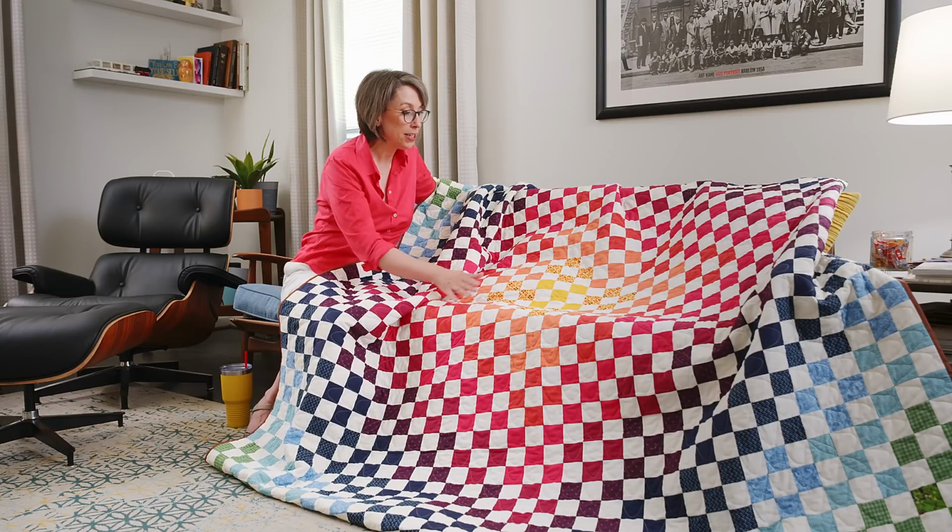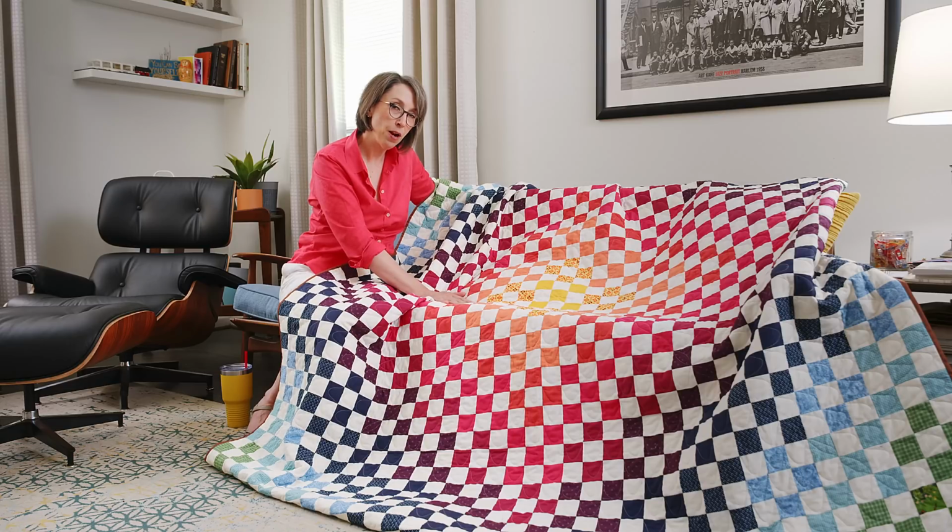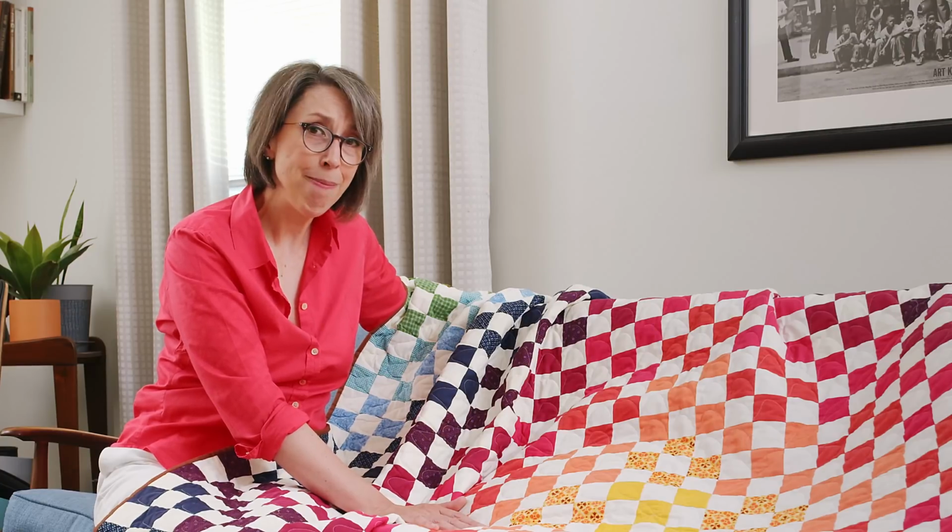And so what I try to do, you start on these projects and you think you've got it licked, and then you get into it and it's like, oh, I'm out of that fabric.